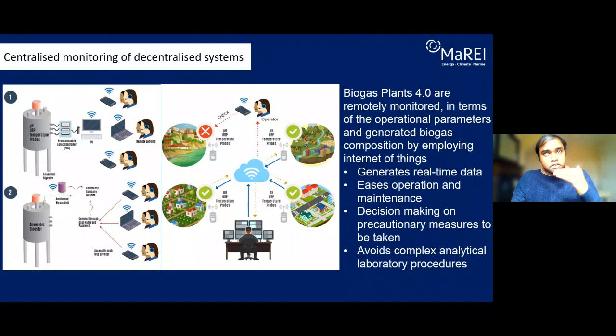For instance, when the pH falls below 6.8 or 6.5, then the plant operator, out of the real-time data he gets, can go to the pilot scale anaerobic digester or the real anaerobic digester and take precautionary measures. For instance, you can add buffers such as sodium bicarbonate to improve the pH. So by employing IoT, it helps us to prevent the screwing up of the biological systems, which are very difficult to recover because the recovery takes a longer retention time. So IoT helps us to make decisions and take precautionary measures.